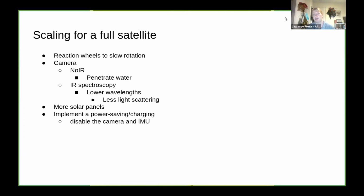A no IR camera would be able to see through water, whereas water tends to block infrared waves, but IR would also be less scattered in the atmosphere. Either of them would be more accurate for large scale testing. We'd also use more solar panels.